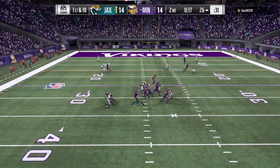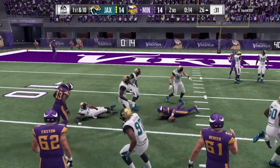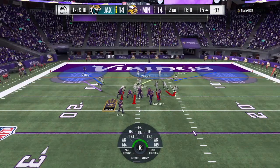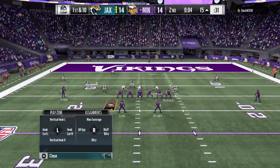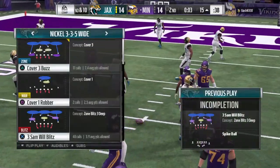Keenum going to throw. Being chased out left. And he'll slide down to avoid the contact. 12 more yards there and another first down. Partner, he was going through his progressions. Not there, not there. After about the third one, he decided he better pull it down and run for it. And he slides down and avoids the hit for good measure.